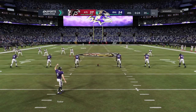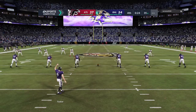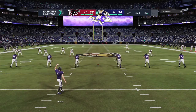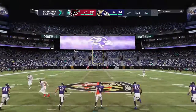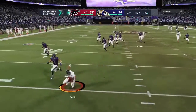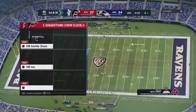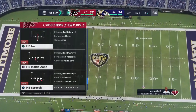Justin Tucker to kick off for Baltimore. Tucker now to kick it away following the touchdown. And he's going to be taken down inside the 10 at about the 8-yard line. At their own 8-yard line.